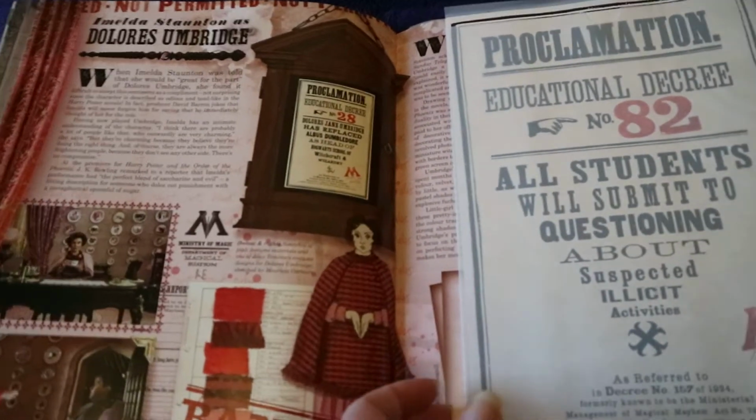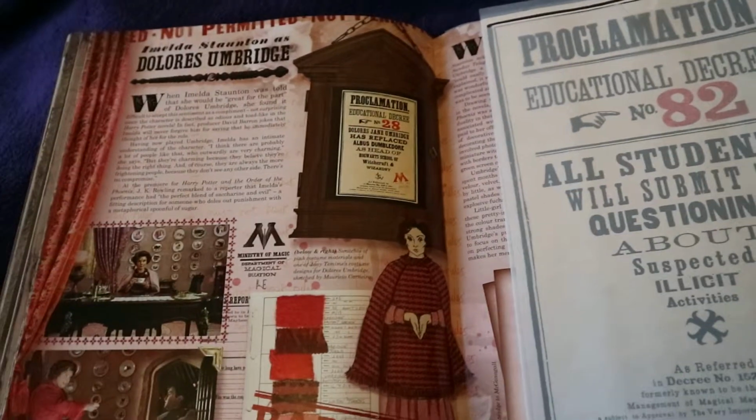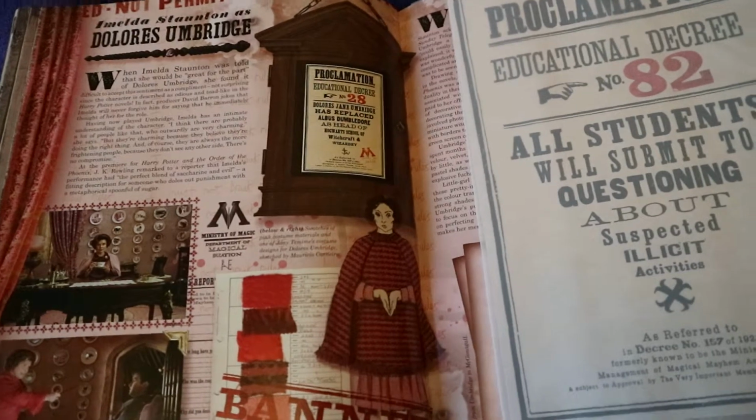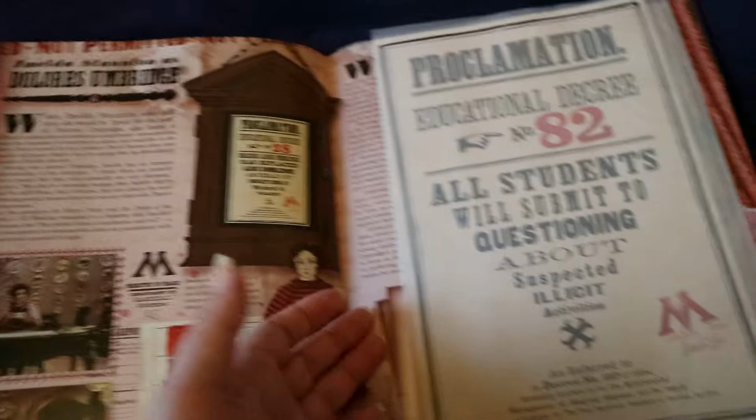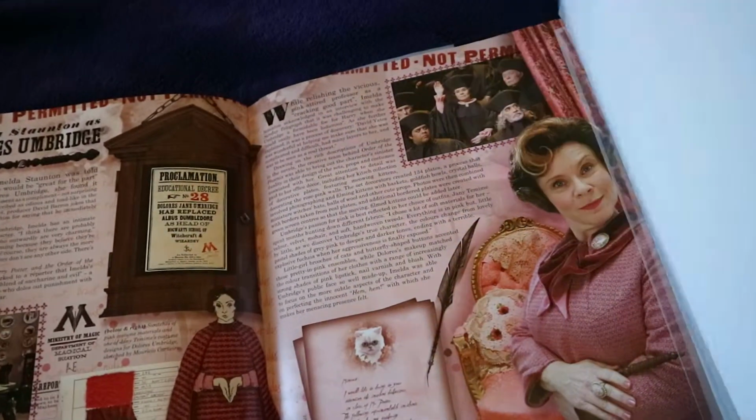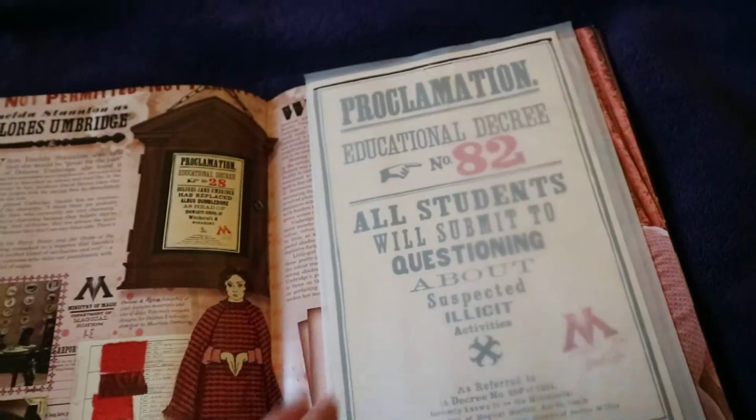Dolores Umbridge, who is one of my favourite characters to hate. She's just an awesome villain. I think she's even worse than Voldemort in some places. You just end up hating her so much. So yeah, there's bits about her. Her set's beautiful though. Again, when you go to the studios, you see this set and it is beautiful.